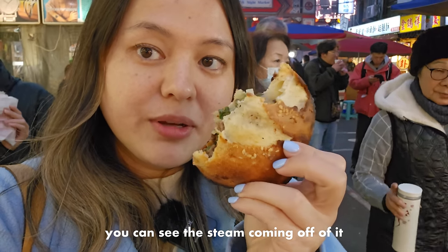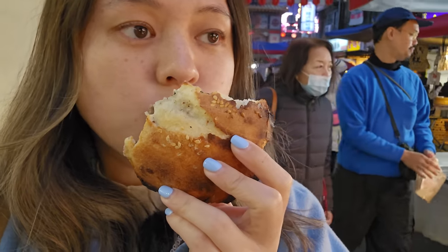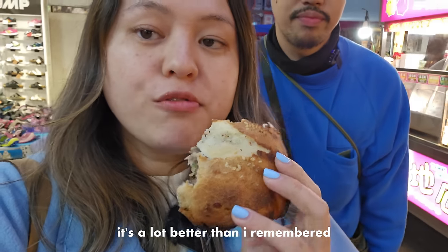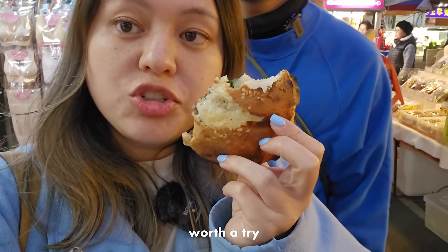You can still see the steam coming off of it. Let's try this. It's a lot better than I remembered. Very flavorful. A lot of spices in there. First try.